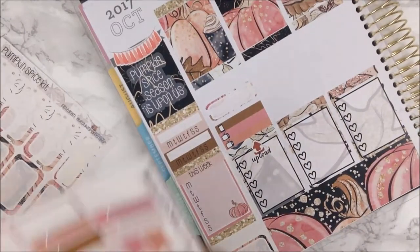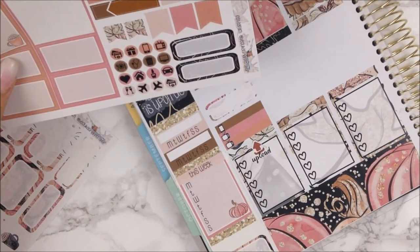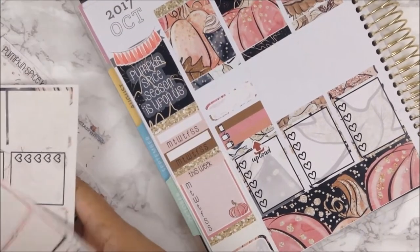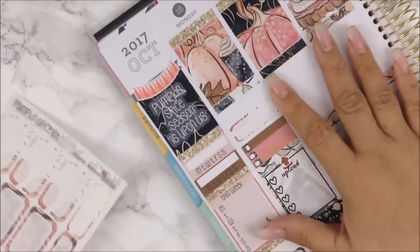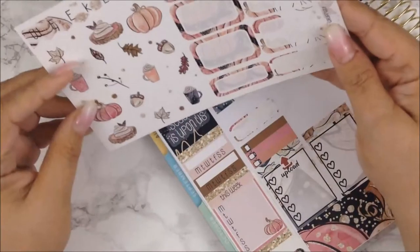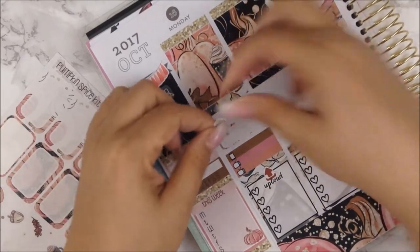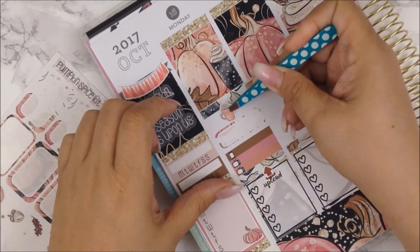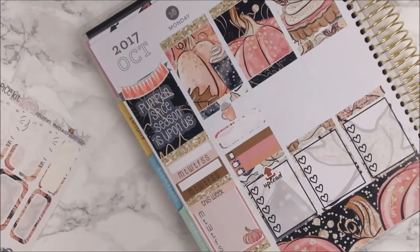I don't know what I'm going to use for the court date. So I think I'm going to just write that in like that without an icon. And now I'm going to go ahead and use this peach coffee mug for my coffee Monday. So be right here. Okay. So now let's go ahead and move on to my next questions.